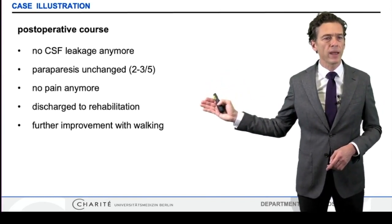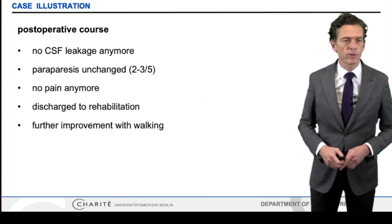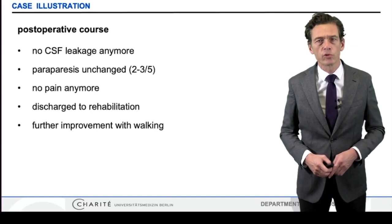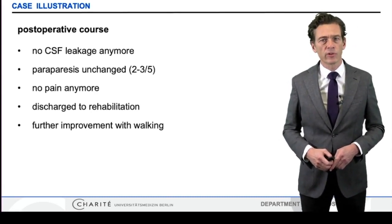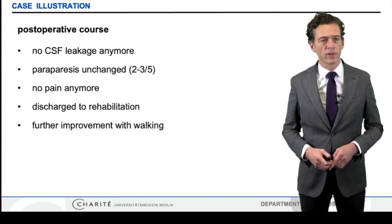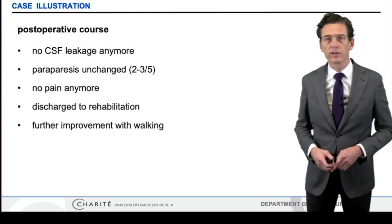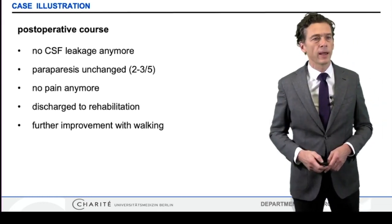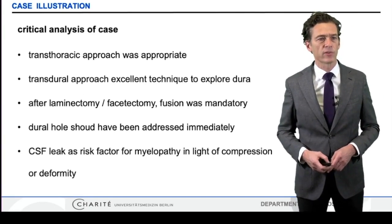There was no pain, and we could discharge the patient to rehabilitation, where he continued to improve. Meanwhile, he's able to walk with some assistance, but longer distances, so he is clearly making significant progress, and his thoracic imaging shows that there is no CSF leak and that the closure of the dural leak has been successful.